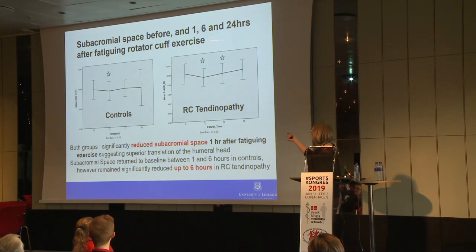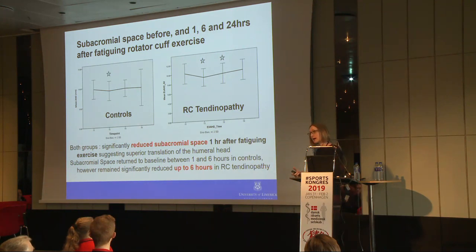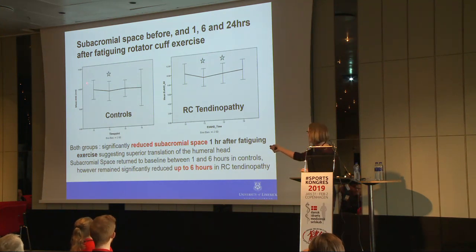Okay, so here is the data for the subacromial space before, 1, 6, and 24 hours after the fatiguing rotator cuff exercise. On the left, and we expected this, both groups got a significantly reduced subacromial space 1 hour after fatiguing exercise. Other people have found this in studies of occupational health populations. We expect that when we fatigue your cuff, the subacromial space reduces because your humeral head has migrated upwards. Our controls got a slight reduction in their subacromial space at 1 hour, but by 6 hours it was completely returned to baseline and was also at baseline at 24 hours.